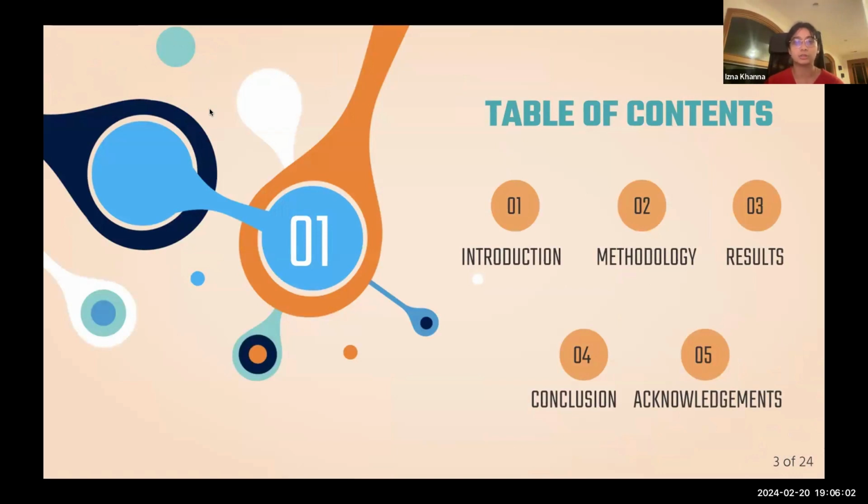When starting cancer research, it's important to know the background of cancer itself. Cancer is one of the most dangerous and deadliest diseases in the world, as it affected millions of lives in the past and continues to affect millions of lives in the present.